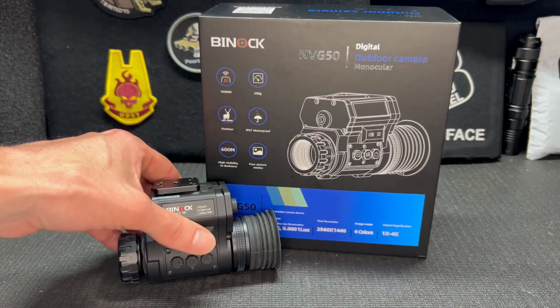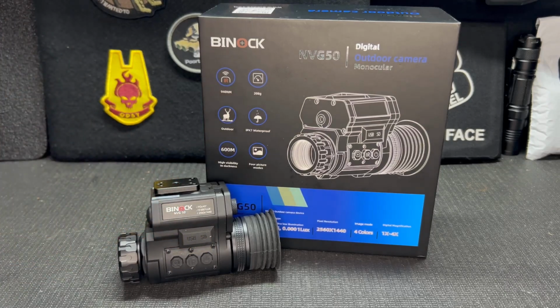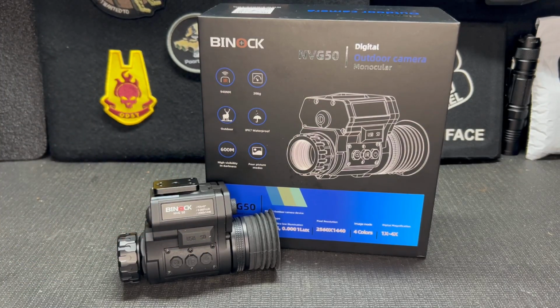I wouldn't recommend putting it on anything higher than that, but I wanted to test that to see if it lost zero, and it did not. And I wanted to see if it would break, which it did not. Now again, showing footage here.